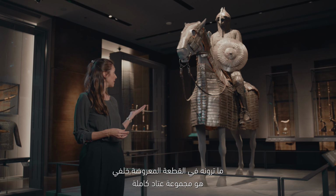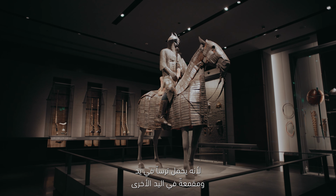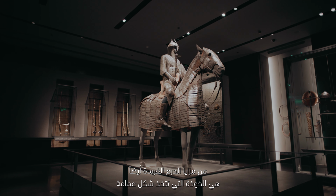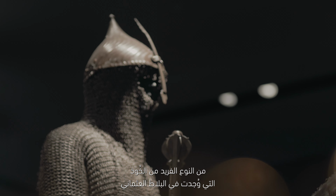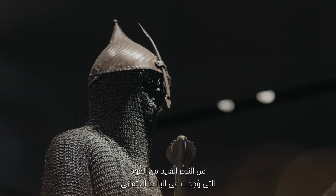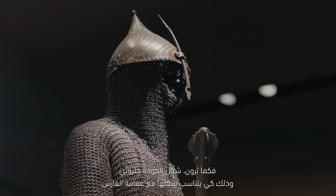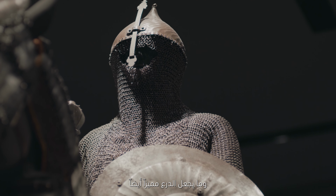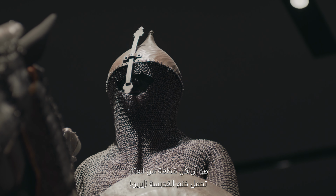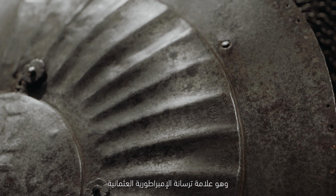What you see in the example behind me is a complete set, because in one hand, he's holding a shield, and in the other, he's holding a mace. One other unique point about the armor is the fact that he's wearing a turban helmet. Now, this type of helmet is given its shape because of the unique type of headgear that you'll find at the Ottoman court. As you can see, it's spiral in shape, and the shape of it was meant to actually fit his turban. But what makes it also special is the fact that each element bears a stamp of Saint Irene. This is the imperial mark of the Ottoman arsenal.